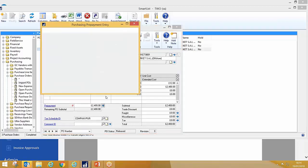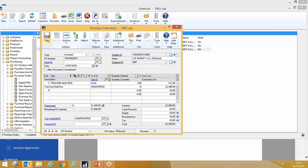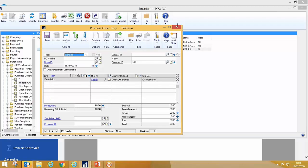£2,400, and I can go into the expansion button here and I can choose whether the payment type is a computer check or a manual payment. If I've made a manual payment to that supplier, I can click on manual payment and enter the details of the account that I've made that payment from. What I'm going to do today is I'm going to click on computer check, and I'll just go through the process of raising a BACS payment to that supplier. So I'll save that purchase order here with the prepayment.